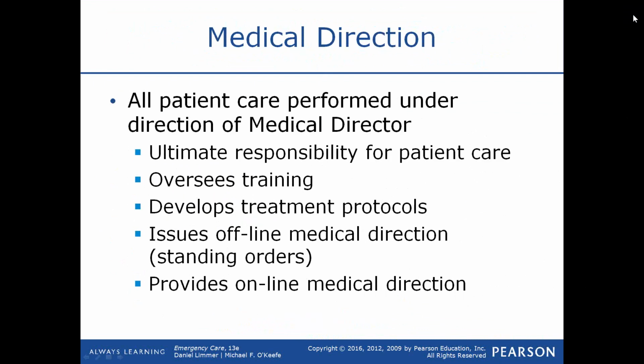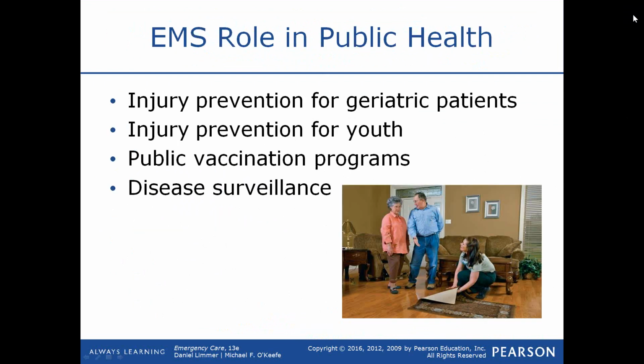All patient care is performed under the direction of a medical director, and we briefly talked about this already. The medical director has the ultimate responsibility for patient care because you're working under their license. Should you have a major error in the way that you provide care, that could affect the medical director's license as well. Medical directors are to oversee your training. They're to help develop your treatment protocols. They're to provide you with information for offline medical direction, like standing orders or state protocols. And they're also available should you call them and need some online medical direction.